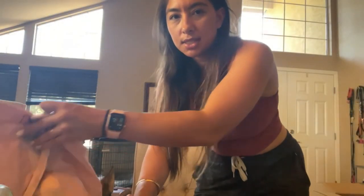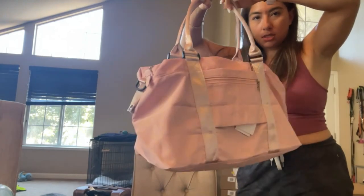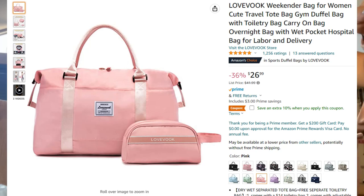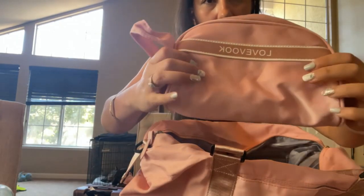Okay, so this next item we've got here is a travel duffel bag in this pink rose gold color, and this will fit under your airplane seat. I did look at the measurements, as long as you don't overstuff this. It's a set, so it comes with a cosmetic bag, and here's the strap so you can carry it more duffel bag style. It's by the brand Love Vuk, and good little organization there.